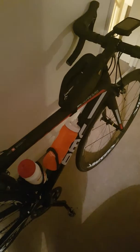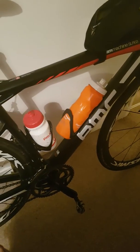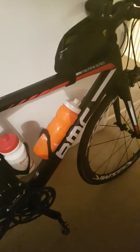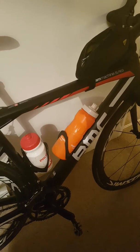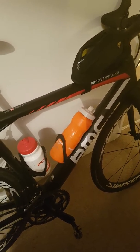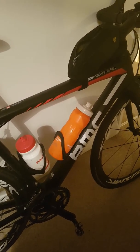As you can see, let's start with the water bottles. The way I do it, and it's always worked for me, is I have one with water, this little one here, and then I've got one with energy drink as well, which I use a powder. You can get them in any bike shop or any sports shop. You just put 3 scoops in, then top up with water, shake it enough, and it's done. In the summer especially, 2 water bottles. In the winter it's probably not needed, but always best to have too much rather than not enough.